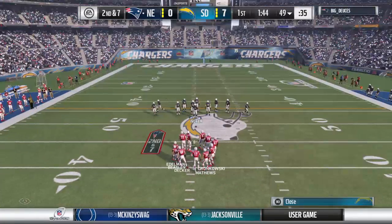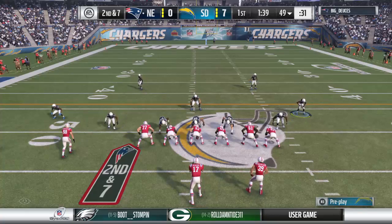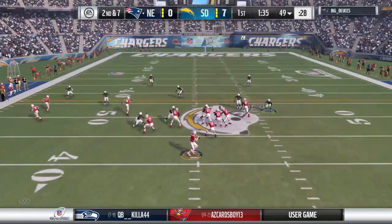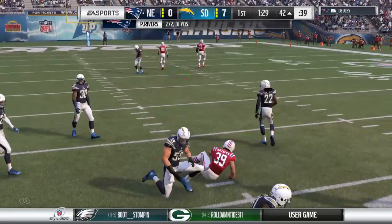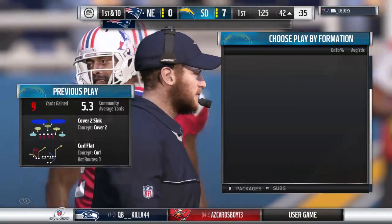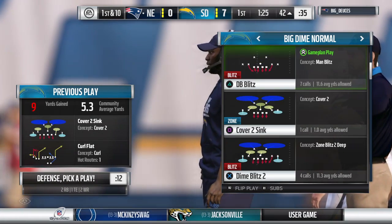Time quickly to look at the Chargers defense. Melvin Ingram is beginning to come into his own as an outside linebacker. Strong, solid, with an excellent first step. Rivers to throw it. Finding a safety valve here. That's complete. We heard them talk before the game about utilizing the intermediate passing game this week. It works for them there. They move the chains.